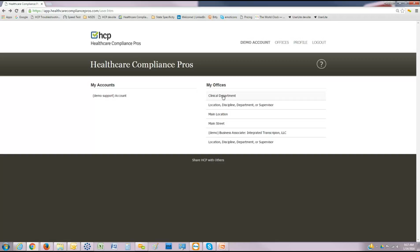Some of our clients will divide them: the front desk has their own office, the clinical staff has their own office, the providers have their own office, and that way they can customize those training modules with the information that's specific to those employees. So that is why the account is set up that way. You'll hear a lot of us talking about going to the account level or the office level, and that's what that means. We're going to start today by going to the account level.